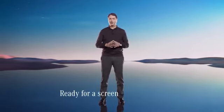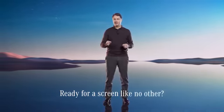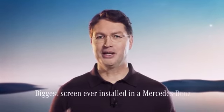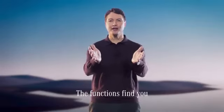We are going to show you a screen that is unlike anything you've seen before. In fact, we're so proud, or not all too modest, our engineers call it the MBUX Hyperscreen. The MBUX Hyperscreen is the center of attention, the center of control, and of course, the center of entertainment. And it is the biggest screen ever mounted in a series-built Mercedes. You don't search for functions. They will find you.